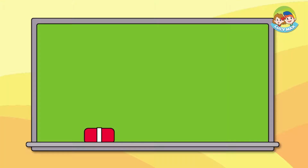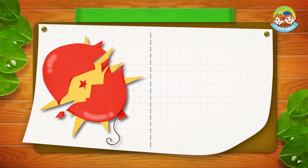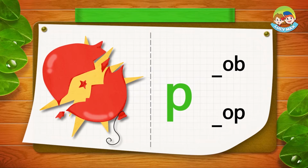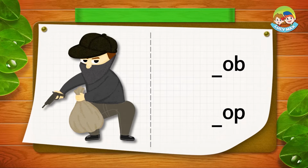For this part, you'll see ob and op with a picture. Put a letter in the blank before ob or op. Let's do it together. The balloon pops. You see the letter P. Where does it go? Yes, it goes in the blank before op. Pop. The man robs. Where do we put R? Yes, we put R in the blank before ob. Rob.